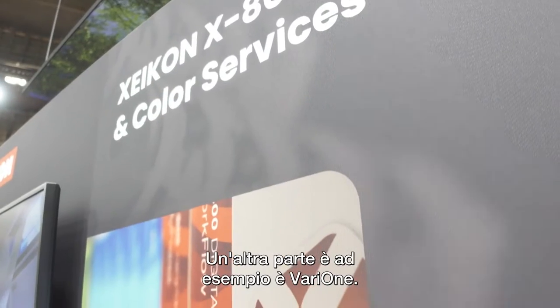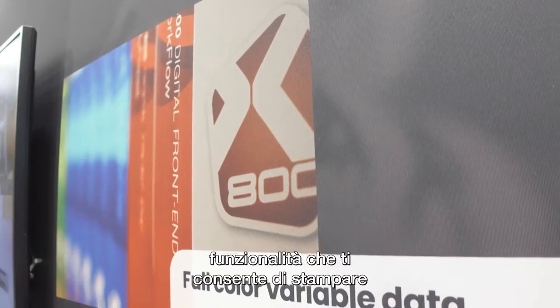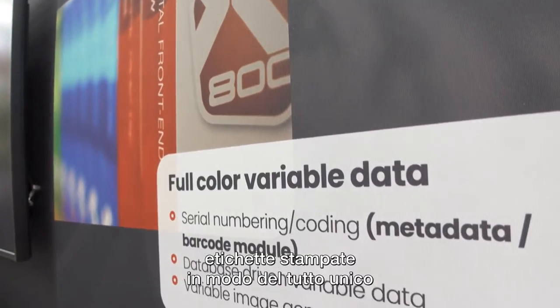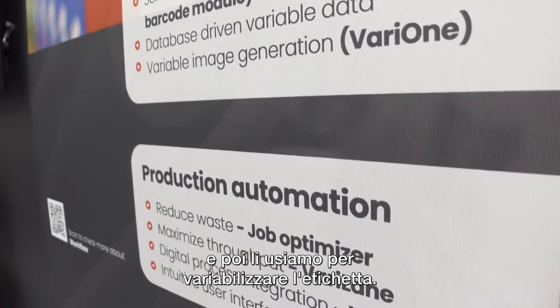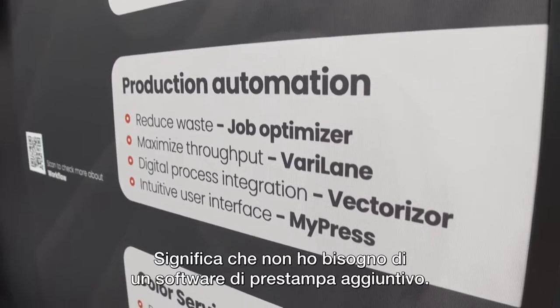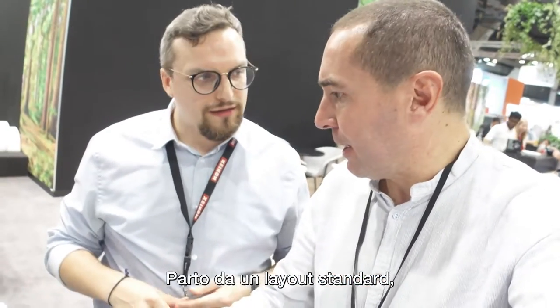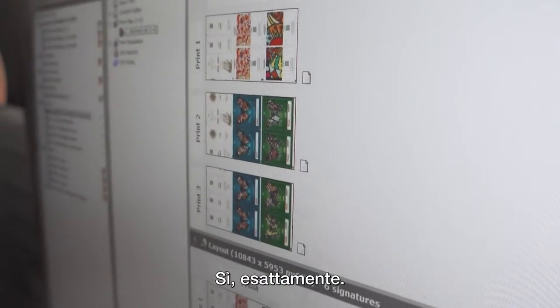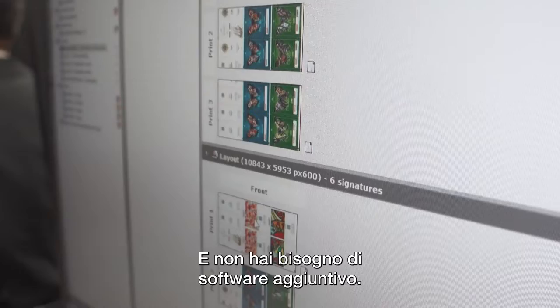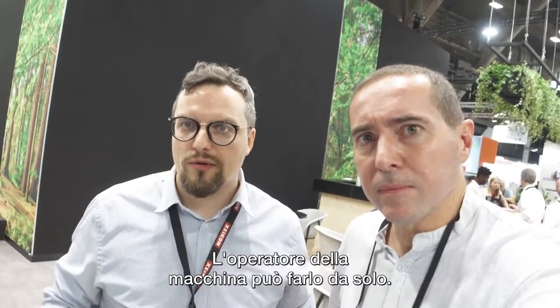Another part is, for example, VariOne here below. This is a functionality that allows you to print completely unique generated labels from a base design, where we make small clippings, and then we place a label on top of it, for example. Means that I don't need an extra pre-press tool or software. Exactly. I start from a standard layout, from the standard label, and the software creates all the variables. Yes, exactly. And you don't need additional software, you don't need a designer or a pre-press operator. A press operator can do this himself.